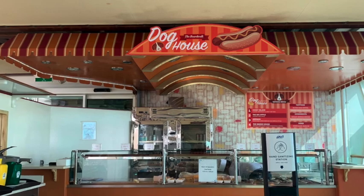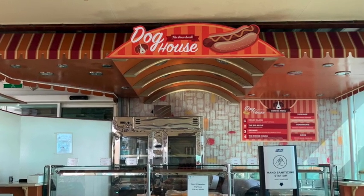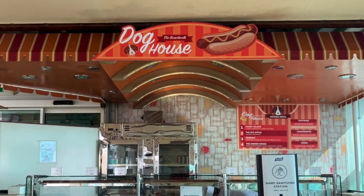Next treat for Royal Caribbean is to head to the Doghouse and get yourself a complimentary hot dog. I really enjoyed the Big Apple. It is a hot dog, sausage, whatever you want to call it, made of chicken and apple. A chicken and apple hot dog, the Big Apple at the Doghouse.